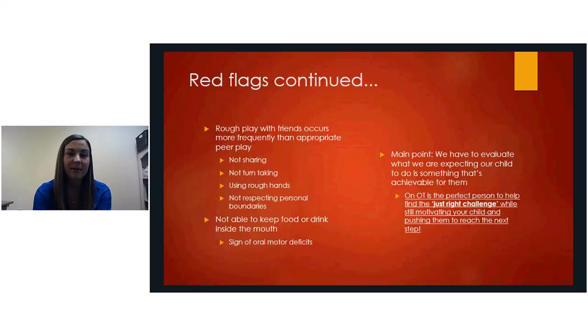Rough play with friends might be occurring more frequently than appropriate peer play, and this can come in many different forms. So just not sharing, not turn taking, using rough hands, and not respecting personal boundaries. So this is a big area of an activity of daily living for children. Their biggest occupation is play, and we want to support them in their ability to have appropriate play, because play is extremely motivating to then acquire skills in other areas.